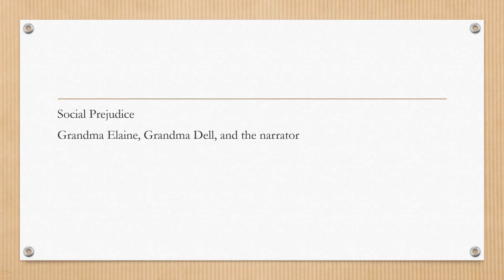There is also a social prejudice in the short story. We see this through Grandma Elaine, through Grandma Dell, and through the narrator. Grandma Elaine has a distinct dislike for Grandma Dell. Grandma Elaine believes that Granny Dell is from the country and therefore she is not worthy. She sees her as irrelevant, and she believes too that Grandma Dell is brainwashing their common granddaughter, the narrator, with information that is not only irrelevant, but that this information can be embarrassing as well.